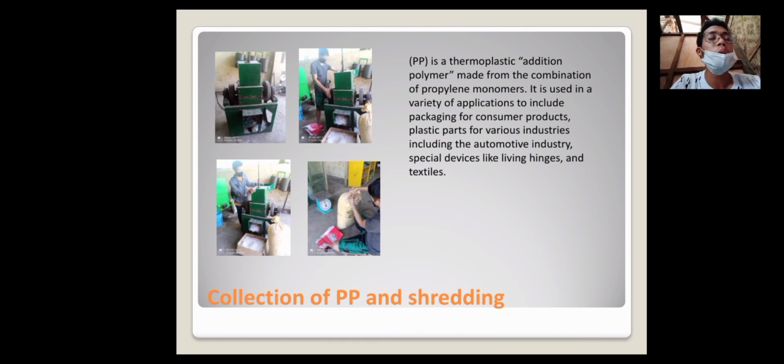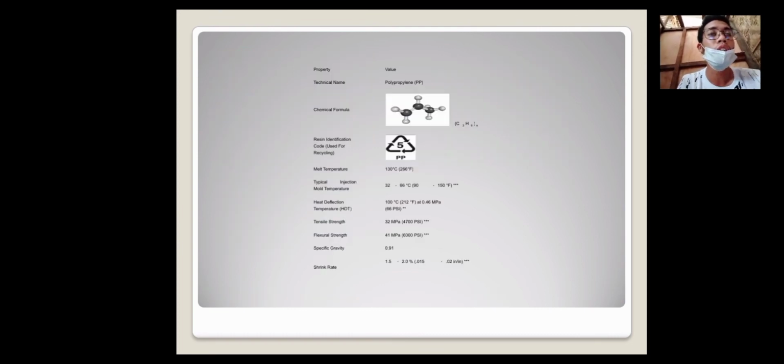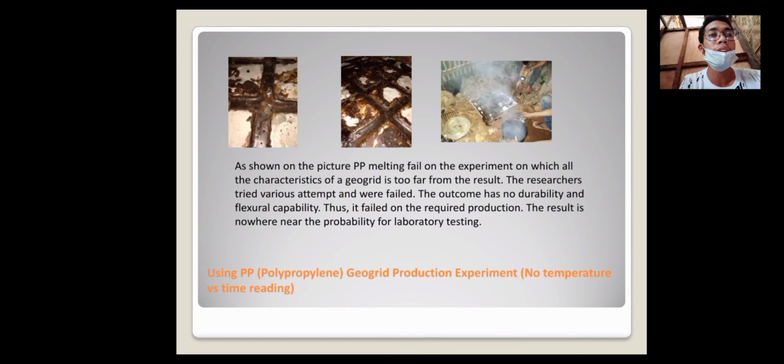So, collection of PP and shredding. Polypropylene is a thermoplastic addition polymer made from the combination of propylene monomers. It is used in a variety of applications to include packaging for consumer products, plastic parts for various industries including the automotive industry, special devices like living hinges, and textiles. So these are the properties of polypropylene.